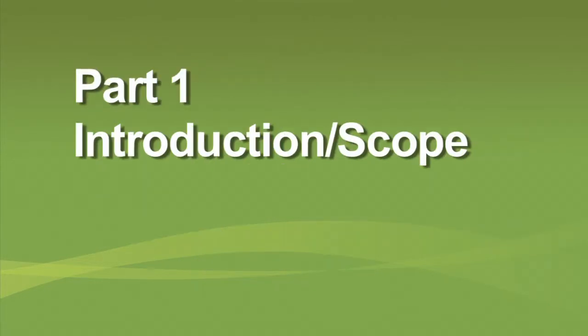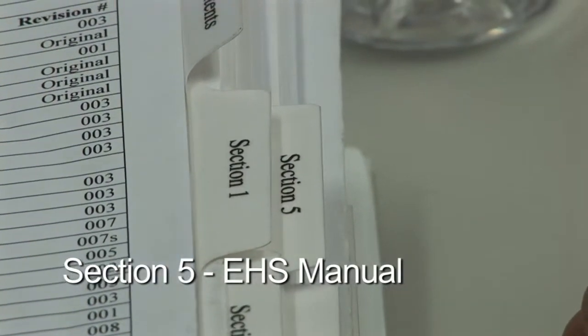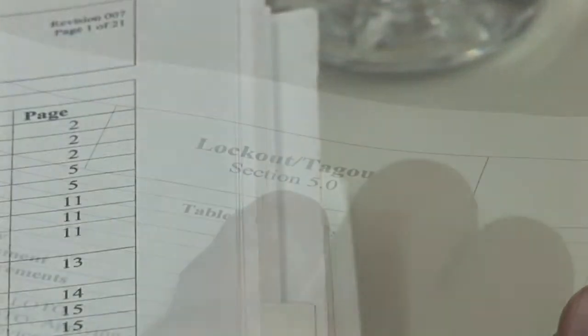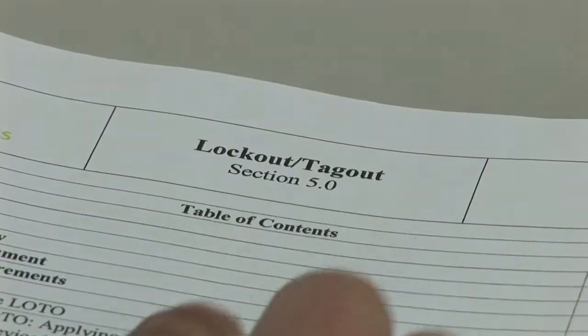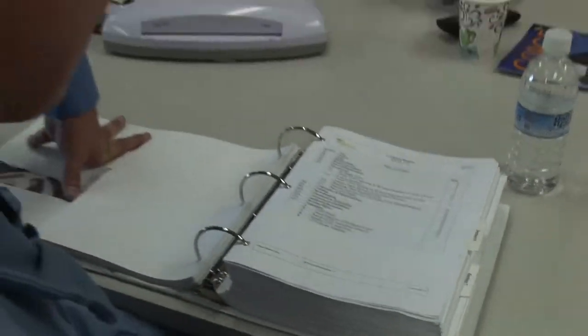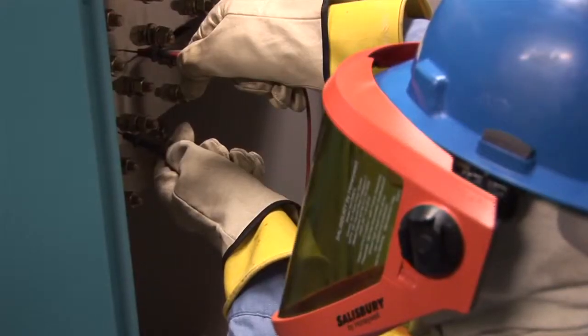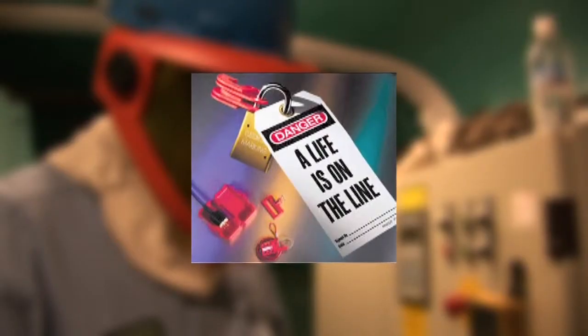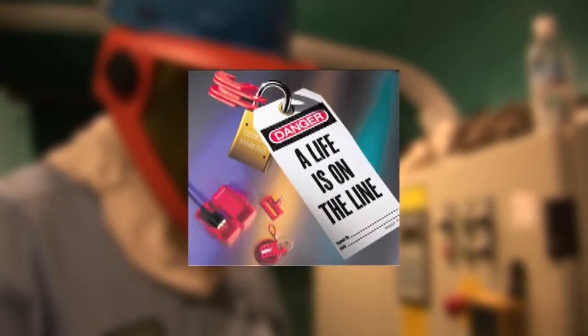Part 1, Introduction and Scope. Iberdrola Renewables has a written process which is intended to protect people who are working on or around equipment by preventing the inadvertent startup of this equipment or the unexpected release of energy. This process is called Lockout Tagout, or LOTO, and is to be used to de-energize equipment, render that equipment inoperative, and prevent the inadvertent energization or startup of that equipment.